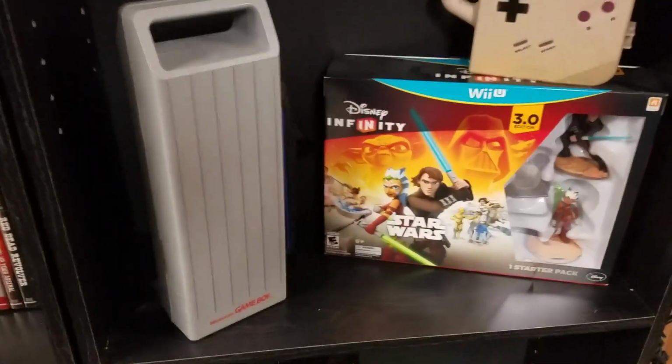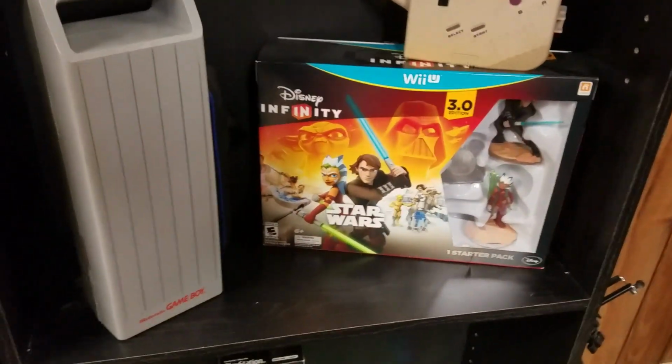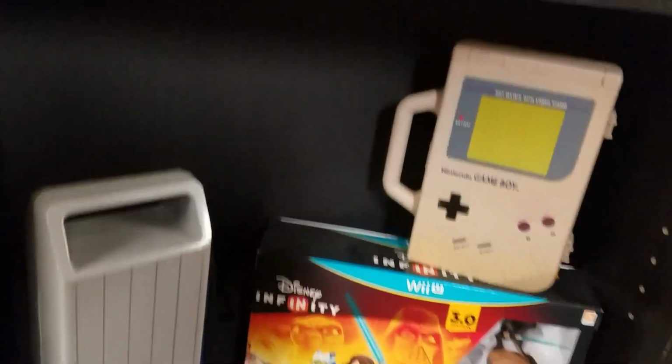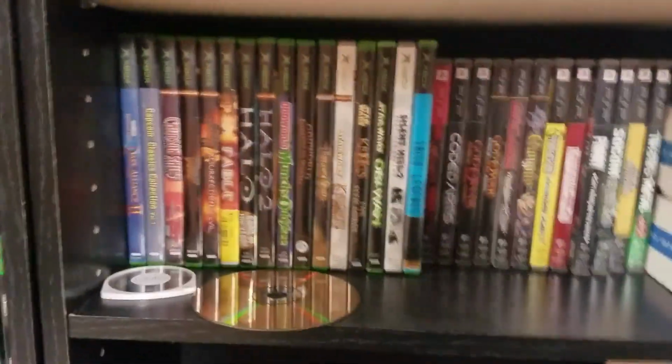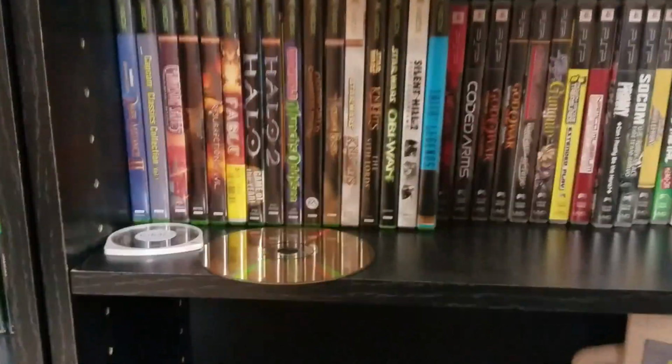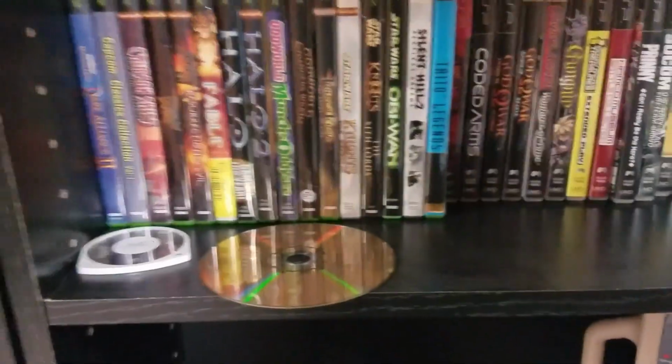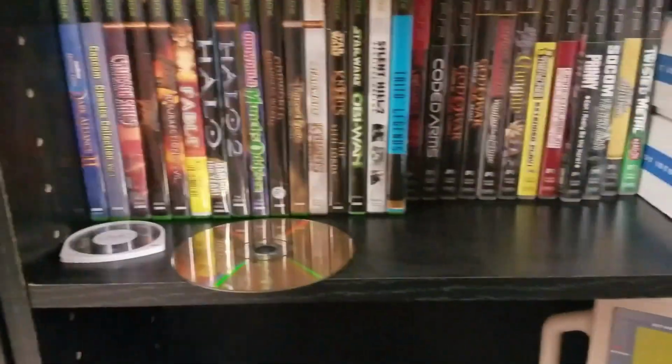Moving up on this shelf, we've got a Game Boy case with a Wii U Disney Infinity with another Game Boy case. Then we'll just keep going up. Then we've got my original Xbox collection, pretty small, but I just picked up recently. Then we got a loose PSP game and a loose Xbox game. I think this is like a Shrek. Yeah, Shrek Super Party. So that came with the Xbox. It was in there randomly, so oh well.